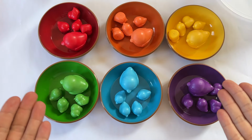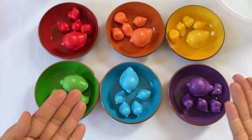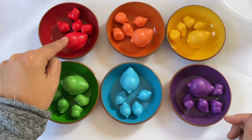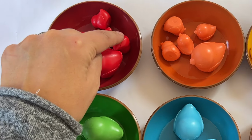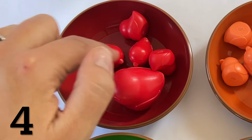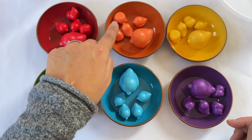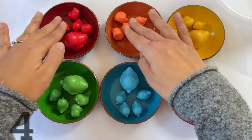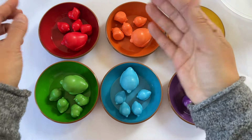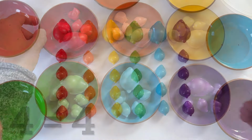Do all the families have the same number of baby birds? Let's check. Let's count the red baby birds. One, two, three, four. Four baby birds. Let's count the orange baby birds. One, two, three, four. Is it the same? Yes, four and four is the same.